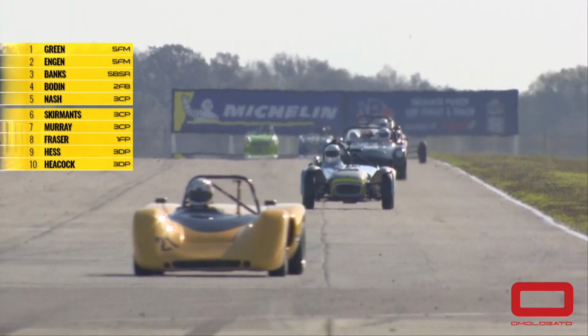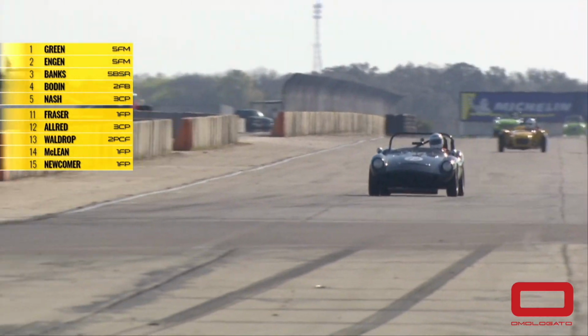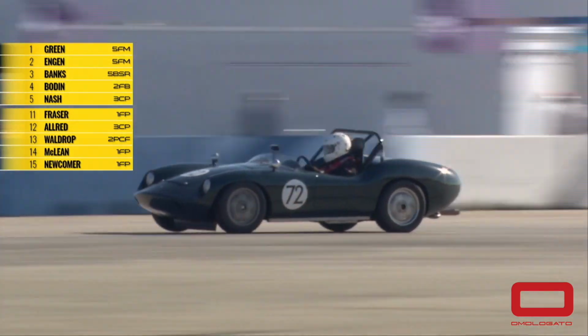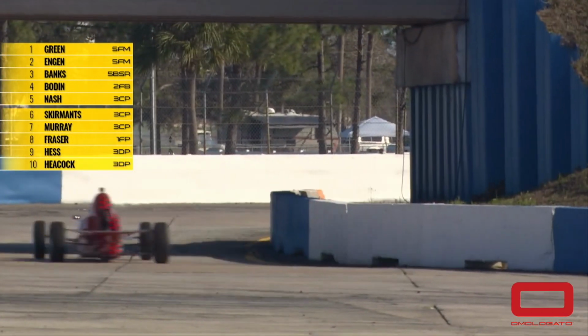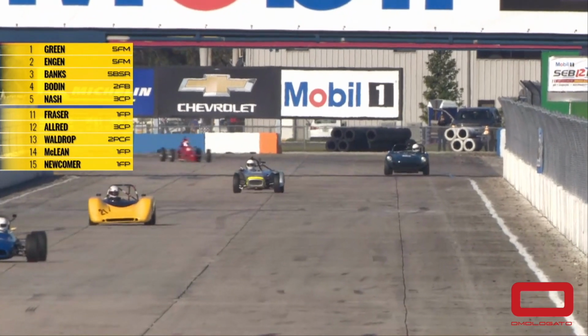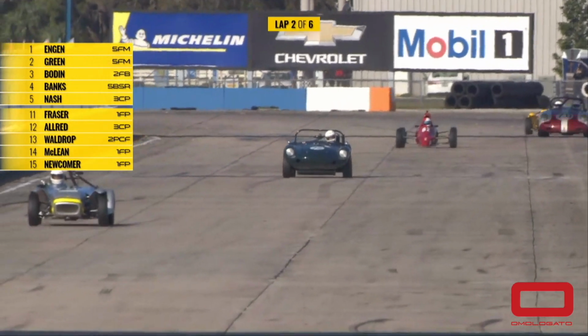And still, Banks and Bowden are going at each other. The 21 got ahead of him just a moment ago, and if these two keep playing the way they are, Nash is going to catch both of them. Yeah, and there's that Devin D Porsche right there. Cliff Murray, great car. But one of the shots I just saw there, Travis Engen, look at how much higher his car sits, the red 23B, than Randall Green.